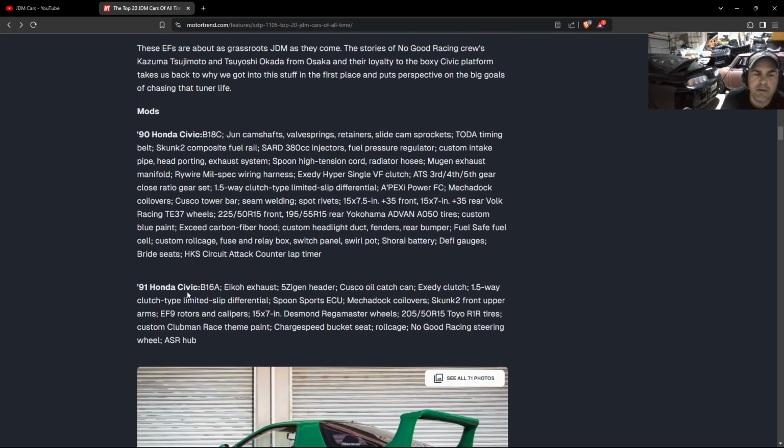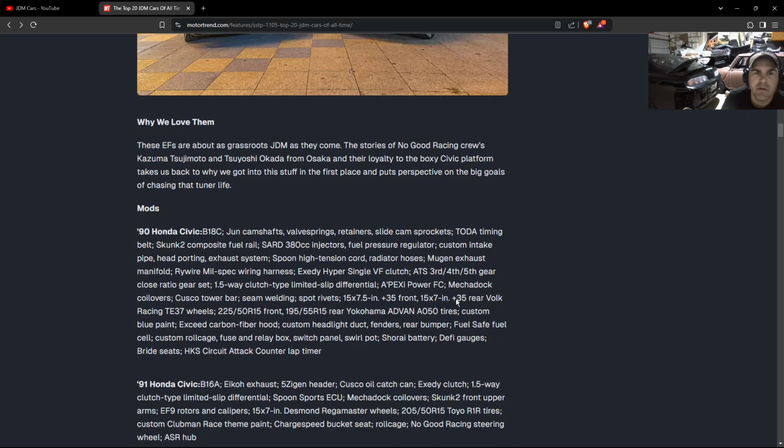The '91. Eco exhaust, the Ziegen header, Cusco oil catch can, Exedy clutch, 1.5 way clutch, blah, blah, blah. Spoon Sports ECU, Megadoc coilover, Skunk2 front and upper arms, EF9 rotors, calipers, right? These are almost the same, but this one has a custom Clubman race theme paint, Charge Speed, bucket seats, roll cage, No Good Racing steering wheel, and ASR hub.